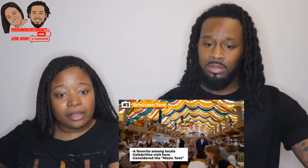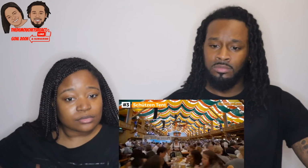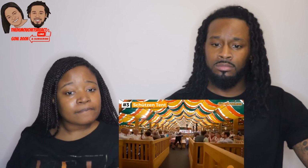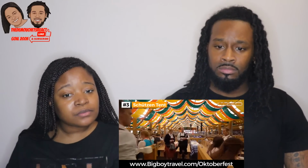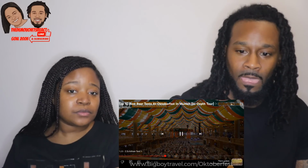With an iconic green, red, and yellow interior, the Schützen is often called the music tent. This is because they not only get the best bands at Oktoberfest, but they also have a largely German-speaking crowd that really gets into all of the music. We absolutely love this tent, but we highly suggest that you check out our Oktoberfest music guide at bigboytravel.com before attending so you know what the songs are all about.